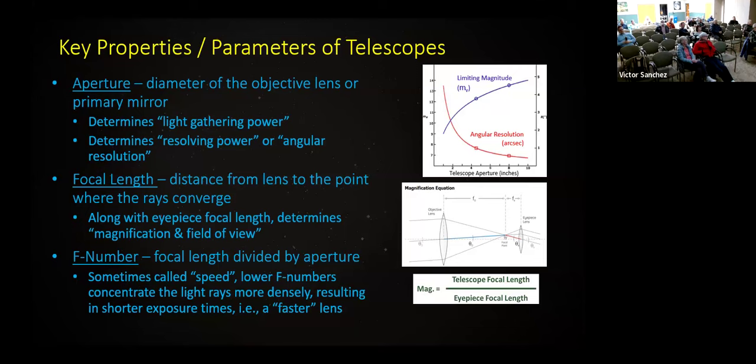And so how dim an object you can see is determined by the area of the aperture. Also, there's a bunch of physics of diffraction and other properties of the size of the structure, a bunch of Fourier transforms and stuff that I don't want to talk about. But your resolving power is related to that aperture as well. So the larger your aperture, the finer details it's able to pick out in what's known as the Airy ring or the Airy disk.